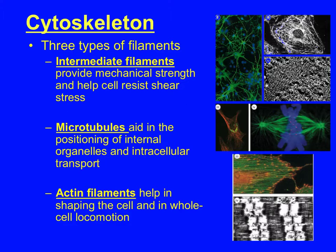Intermediate filaments are the oddball in the group. They're made totally different than the other two filaments. And they are all about structure. They keep things in place, and they're very strong. They're not made and destroyed very quickly. They're like permanent structures. Whereas both microtubules and actin filaments are very dynamic.